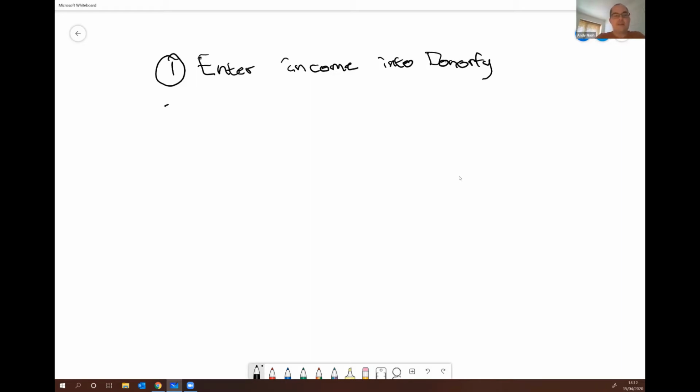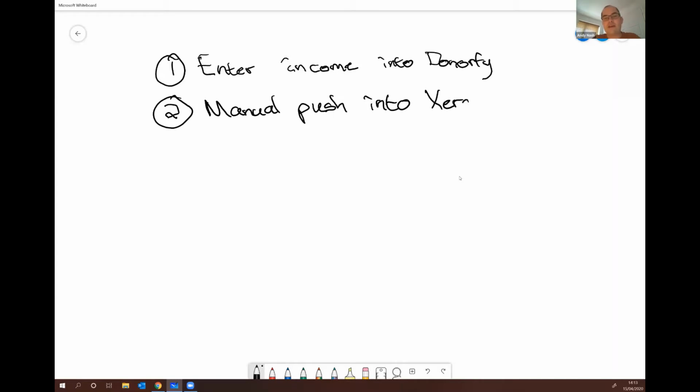What then happens is that there's a manual push into Xero. So we manually push that data into Xero. And by a manual push, I mean that you have to go into Donorfy and you select an option to send that information into Xero.